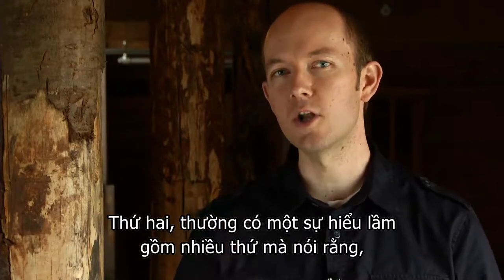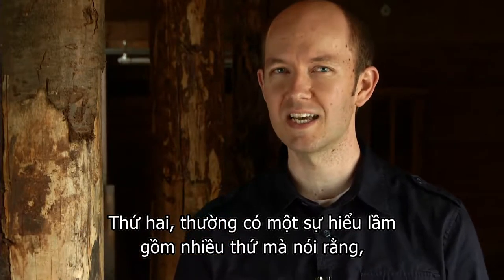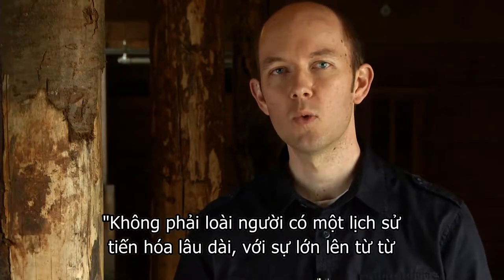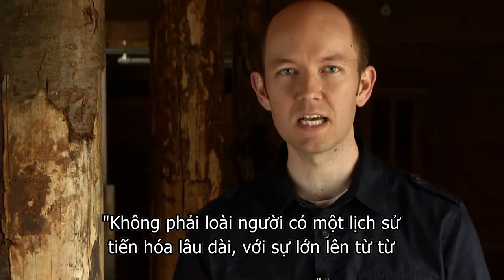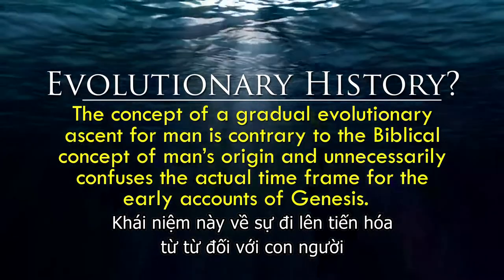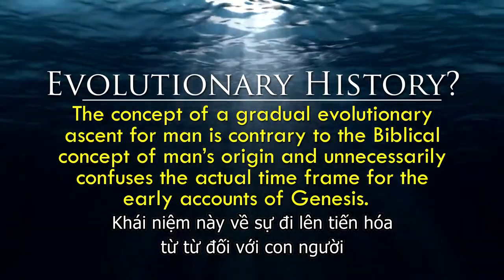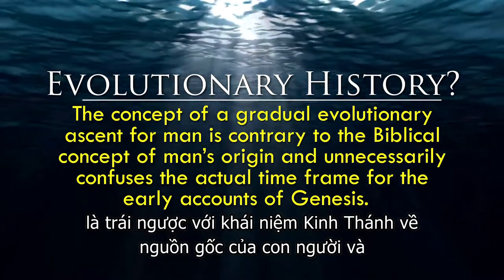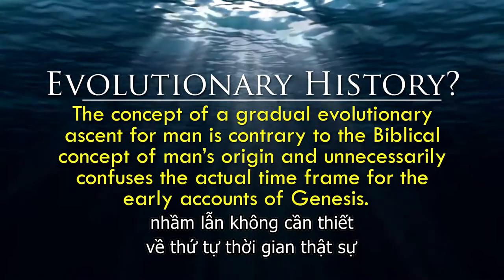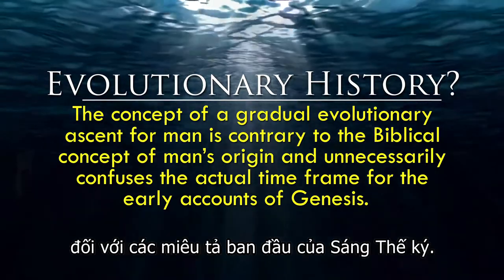Second, there is often an overarching misunderstanding that says, well, hasn't man had a long evolutionary history with a gradual growth of both intellectual and physical capacities? This concept of a gradual evolutionary ascent for man is contrary to the biblical concept of man's origin, and it unnecessarily confuses the actual time frame for the early accounts of Genesis.